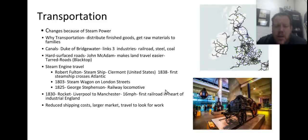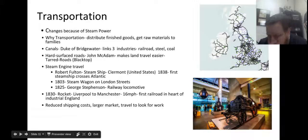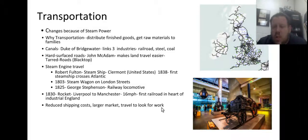So obviously it's an American invention, the Claremont, but across the Atlantic, Britain started stealing the idea. You have steam wagons, or essentially steam-powered cars, if you will, by 1803 on the London streets. And here you have your first ever locomotive right down here in 1825. So it's kind of cool to see how you invent all these different ideas. You have the first passenger railroad, if you will, by 1830 called the Rocket. It moves 60 miles an hour, right?